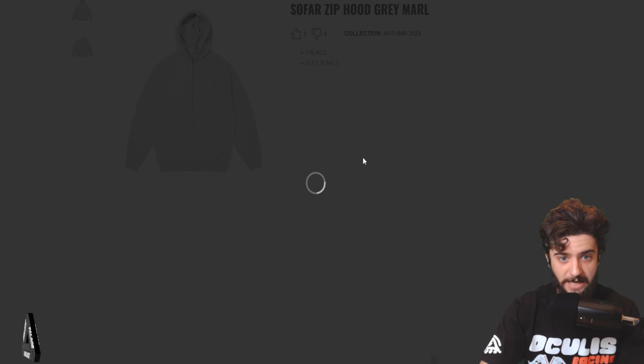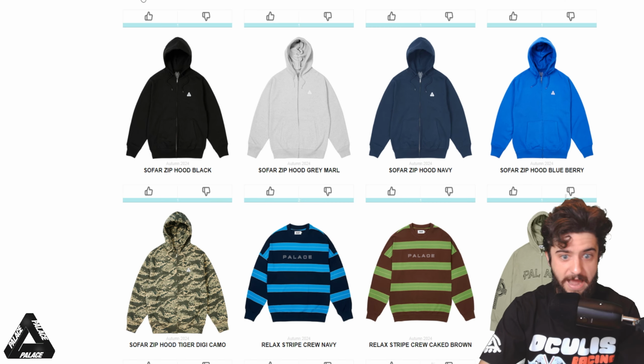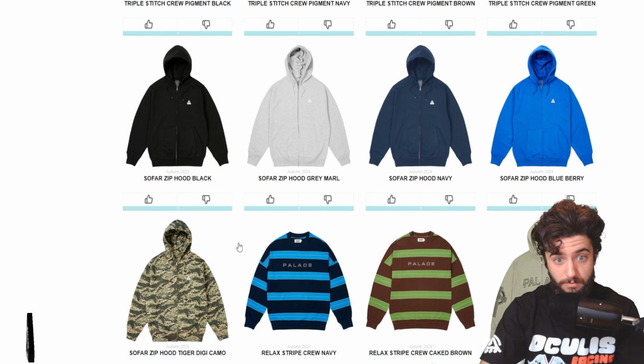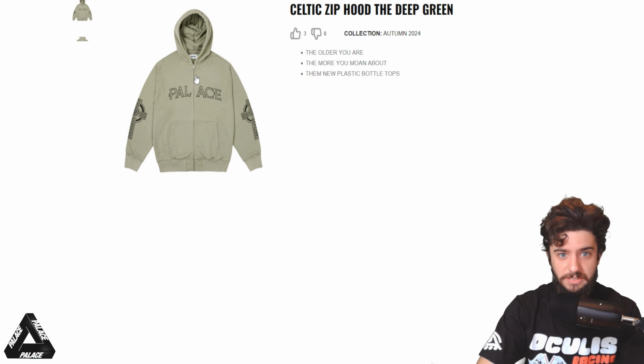Again, the simple collection. This is a zip up with the Palace Tri-Ferg right there. Nothing on the back. It's their simple goods right there. A couple more items. Digicamo though so far, which is neat. The Relaxed Stripe Crew, I think the first one we looked at was better, but here we go, boys and girls. The Celtic zip up hood in deep green.